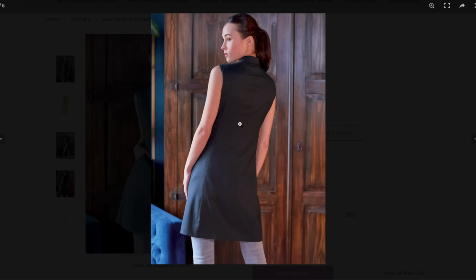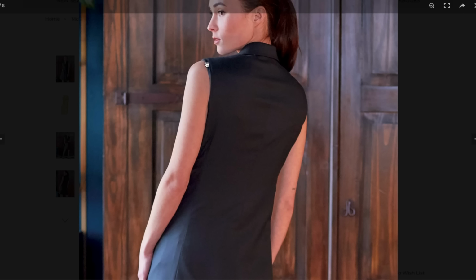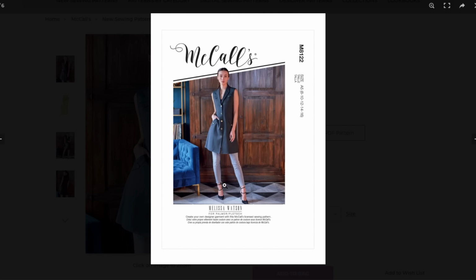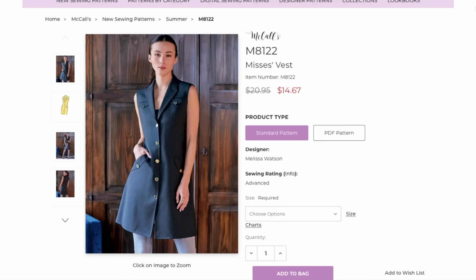Here's the back. Doesn't fit her well at all. Definitely too narrow. Center back seam, I think, is all we've got here. It's even pulling the lining out in a weird way. Like this? What is that? Oh, it's a Melissa Watson. Of anybody who should not be having fit issues, it would be her. Palmer plush and all. That's interesting.